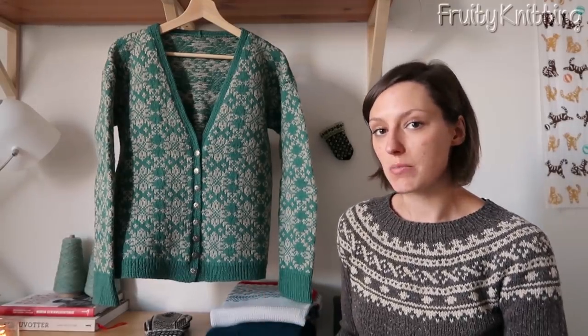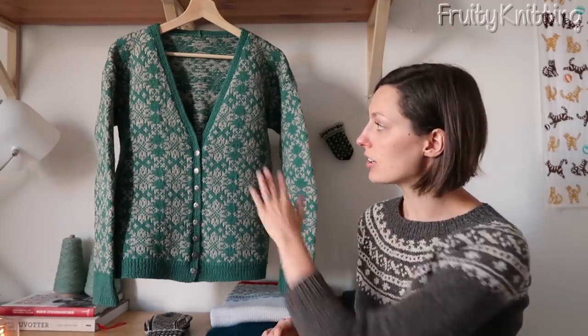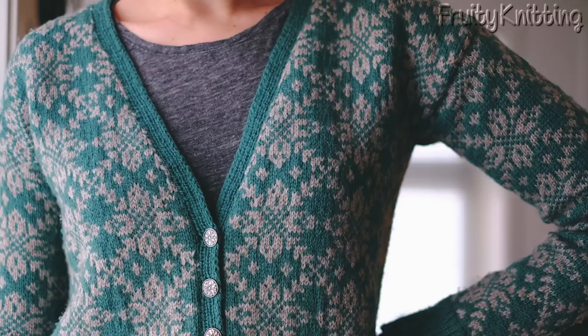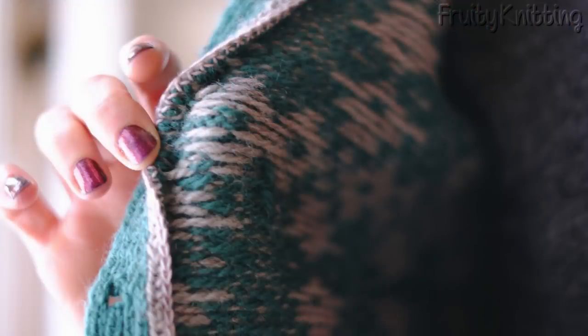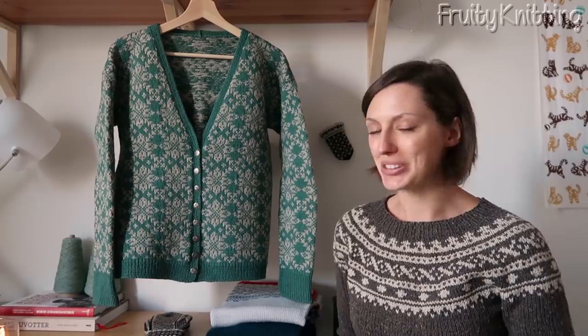The other big change that I made is that the pattern is a crew neck cardigan, and I turned it into a V-neck cardigan. So I, again, had to do some math to determine at what point I should start decreasing for the V-neck and at what rate I needed to decrease. And it was really crucial with this pattern to figure that all out in advance because it's knit in the round and there are steeks for the front opening and the sleeves. So I wasn't able to try it on until I cut it open. So it needed to be right.